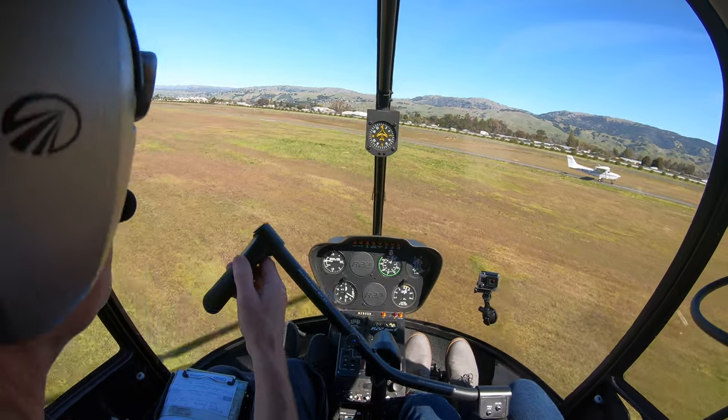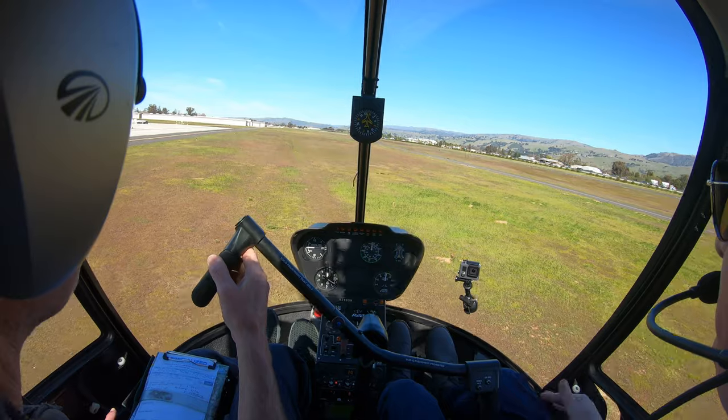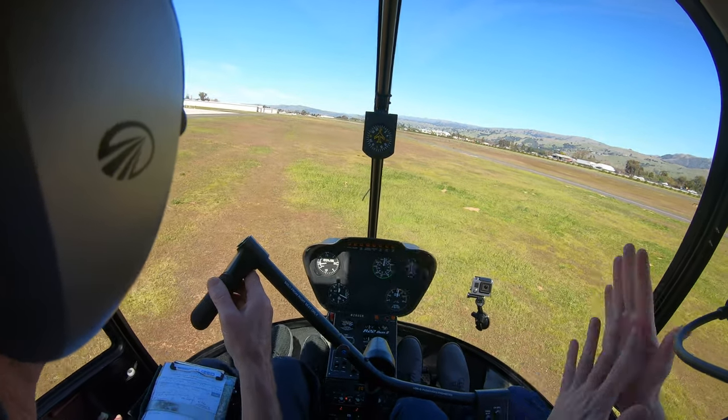All right. Hold it for a second. Let me, I got control. Shake it off real quick. All right. See this little squirrel right in front of you? He's wondering what the frig you're doing. See him?